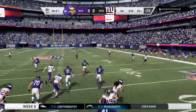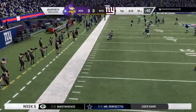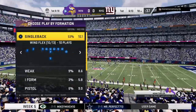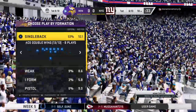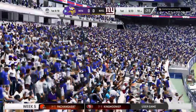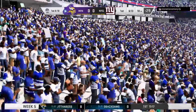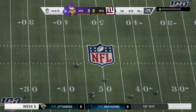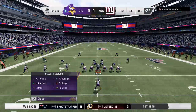And he gets this away, and look at this. This is a good one. Here we go. At their own 18-yard line. Cousins and the Vikings with a 1st and 10 at their own 18.